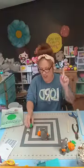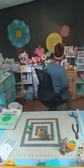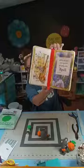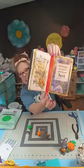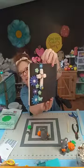Hey, Rhonda, there she is. Okay, you guys, Rhonda just popped on, so let me show you really quick what she made me. Look at this, you guys. How gorgeous is that? Look at even the little, right down to the bookmark. This is made out of clay.